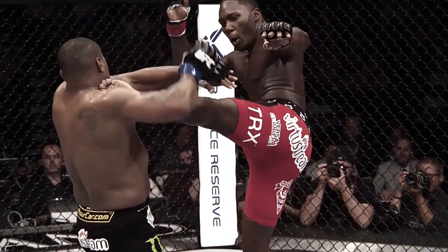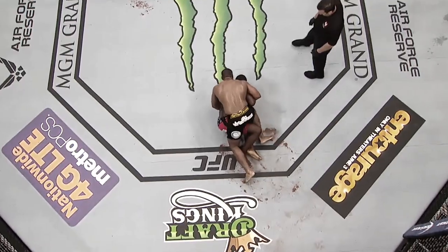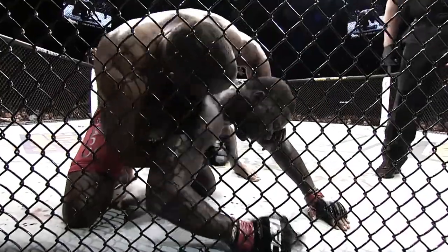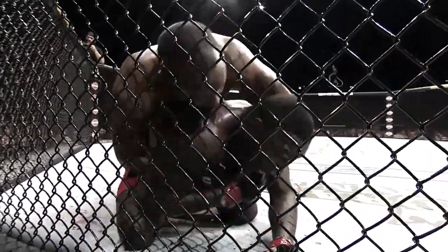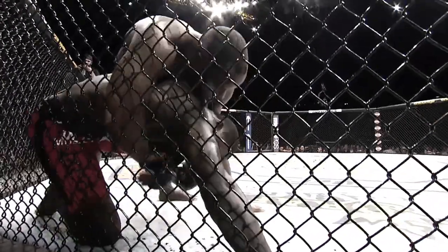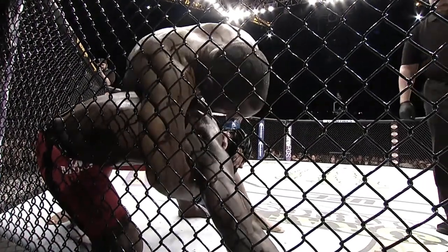Here's a high kick by Rumble early, tagged DC. And here's a big takedown by Daniel. And there's a nasty elbow and big shots from the top by Cormier. And this is the end of the fight. He gets the back of Rumble, gets on top of him, beats him down, makes him carry his weight, and eventually slid that forearm under the neck and secured the rear naked choke.